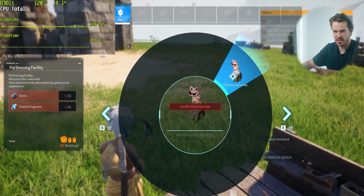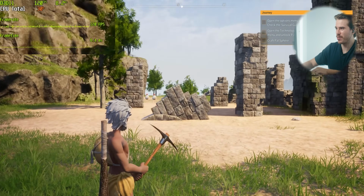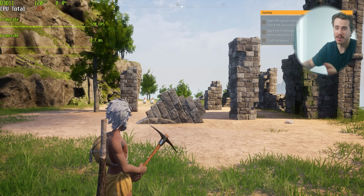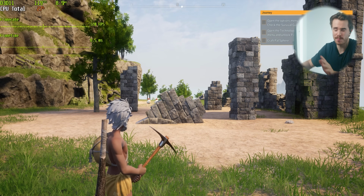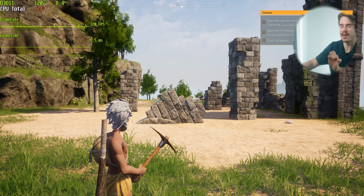Okay. I see where this game is headed, but performance-wise, Palworld, zero issues. We could, in fact, probably crank up the graphics settings and still be very fine with this pre-built gaming PC. I think I'm pretty satisfied with that. Let's go ahead and close out the video.